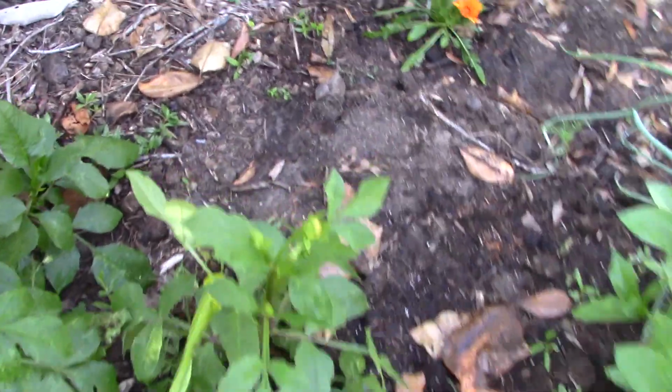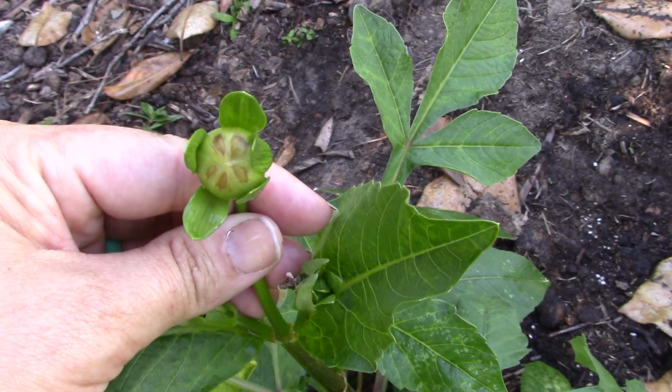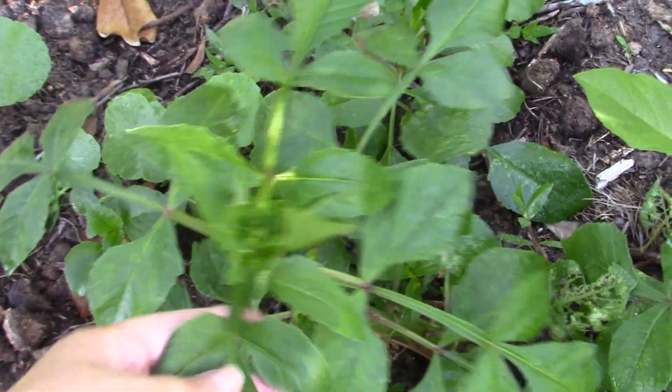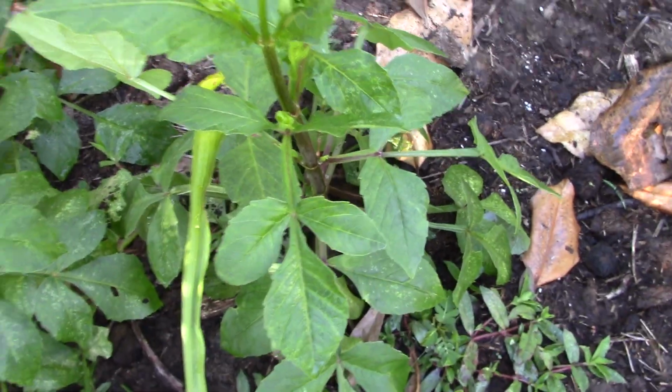And I don't know what this is, but I'm letting it grow. So if you know, let me know. There's the foliage, and I have like a set of 3 here. But I don't know what it is, but hopefully we'll be able to see soon. And I literally have no idea.